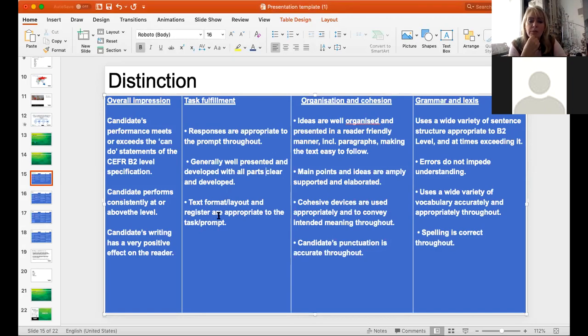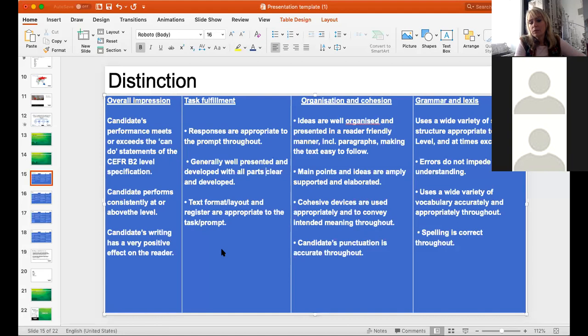The next point in task fulfillment is that the layout and the register are appropriate to the prompts of the task, which means if it's a letter, sorry, my telephone is connected to my computer. So if it's a friendly letter, the candidates follow the friendly letter format, there are no stylistic mistakes, as if they're talking to the president of the country.